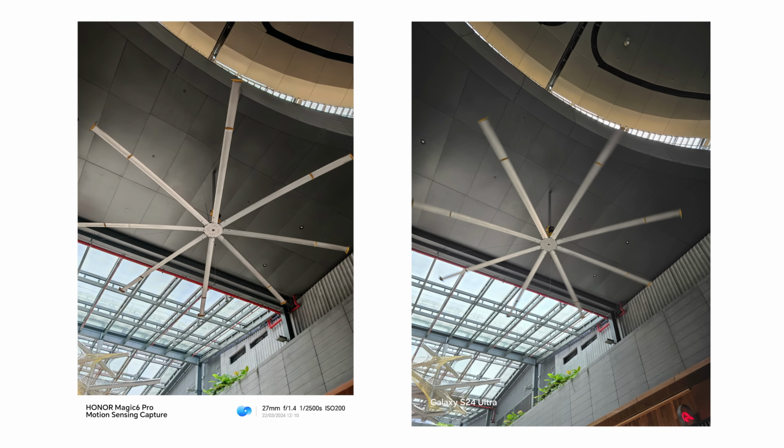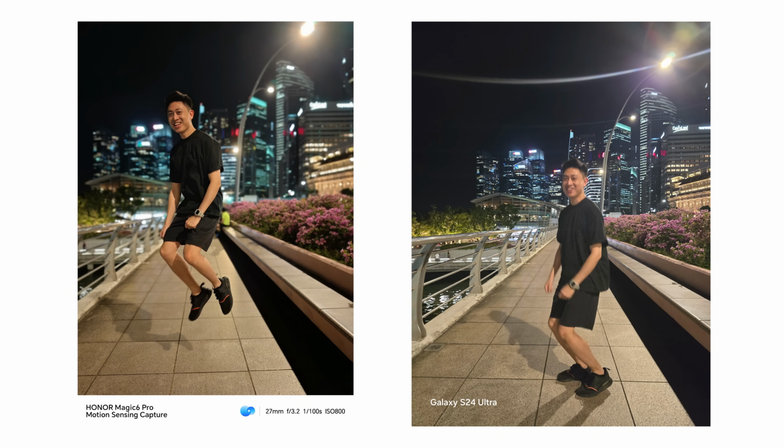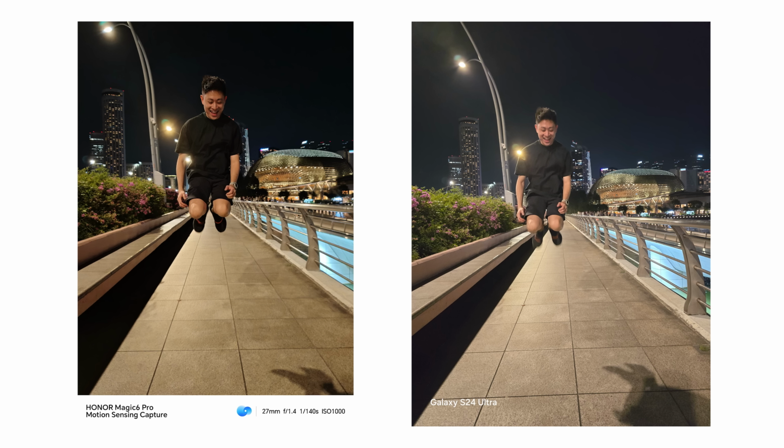Last but not least, in terms of the shutter speed, again, this is where I noticed that the HONOR was a bit faster than the Samsung S24U. Just in case you're wondering which is the fastest shutter speed, this is where I would say that the HONOR is a bit ahead in that terms.